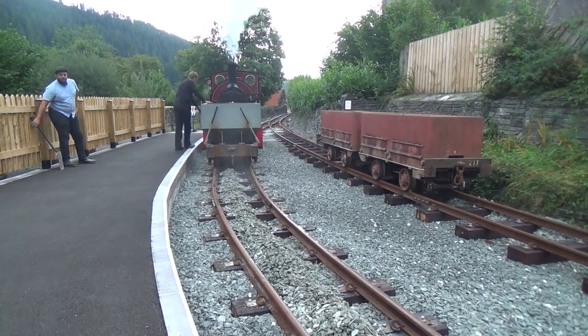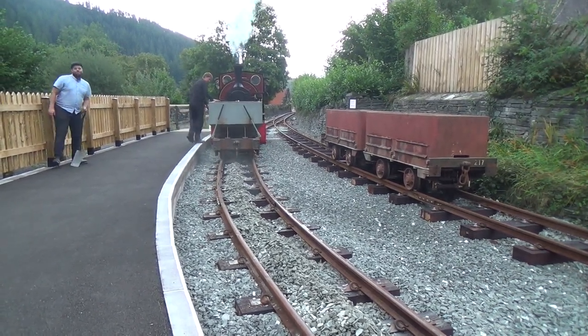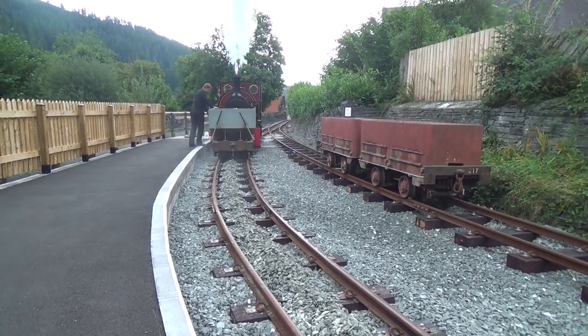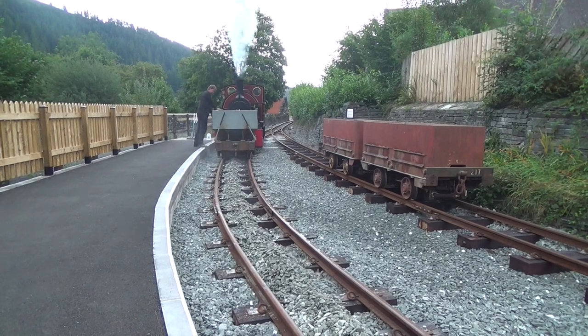Ballasting here is being done with a wagon on loan from the Talyllyn Railway. We're very grateful for the loan of that wagon to help us with the completion of Corris Station.